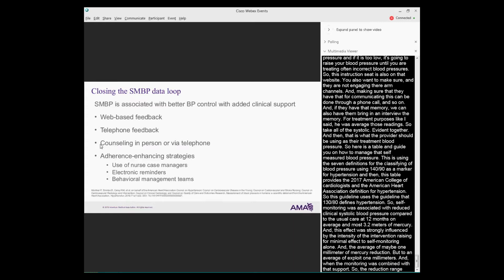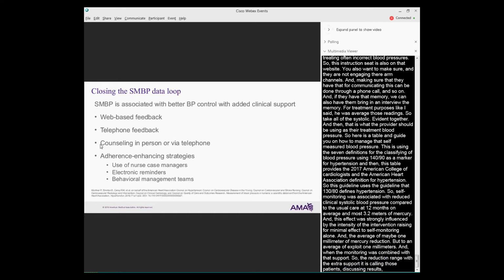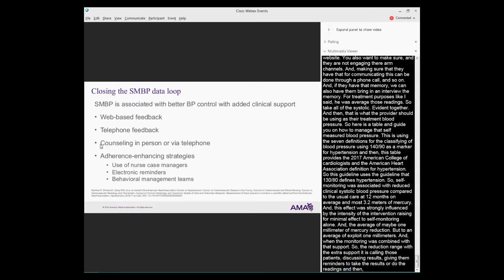So it's calling those patients, discussing the results, giving them reminders to do their readings, and then reacting to those blood pressures as soon as they're available.